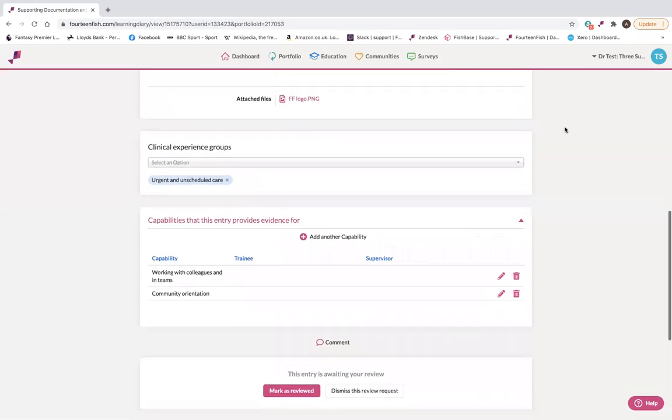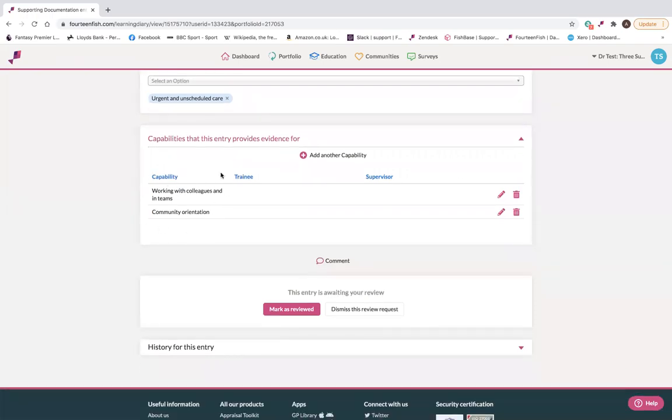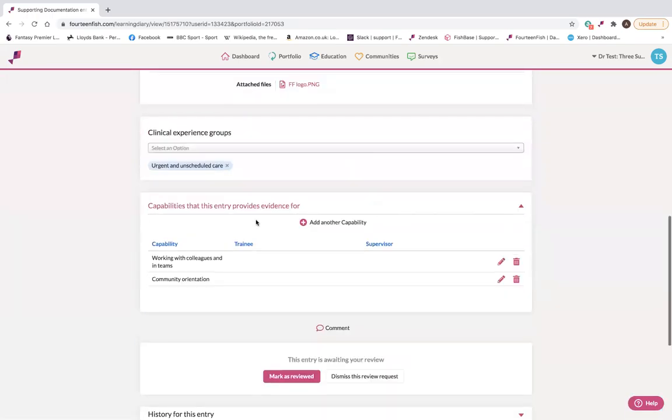As we scroll further down the page, we can then see two sections for clinical experience groups and capabilities. And we can see here that the trainee has already added a clinical experience group, urgent and unscheduled care, and they've also added a couple of capabilities for this entry, working with colleagues and teams, community orientation. Now, as a supervisor, you can actually modify, edit, add and remove any of these pieces of information that the trainee has added if you think it's inappropriate.